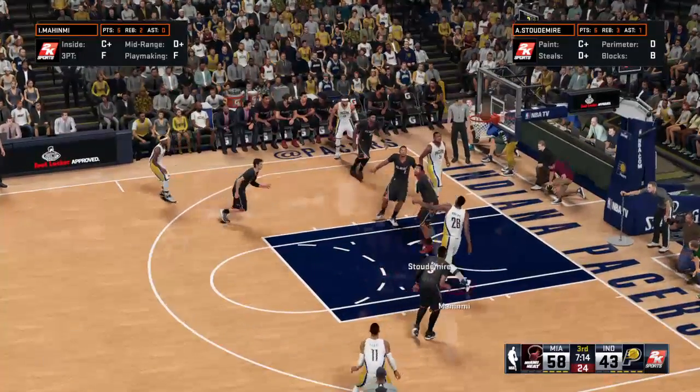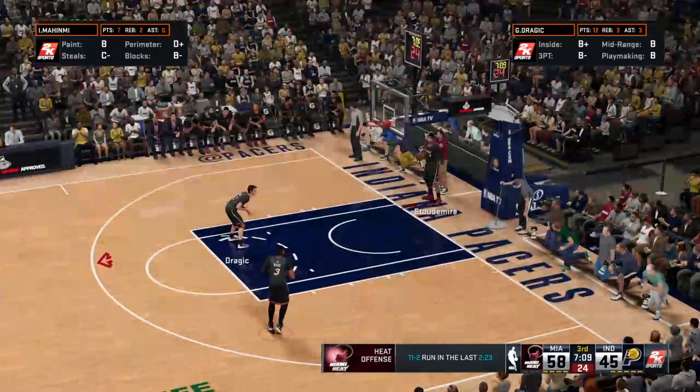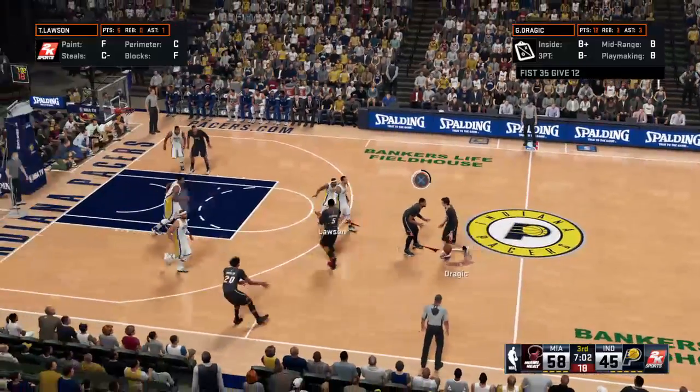Here's Mahinmi. And it's good with time running down on the shot clock. Mahinmi's got 7 points. Consistency all game long. He's going to continue, I think, to have to take it over to get them back in the game.